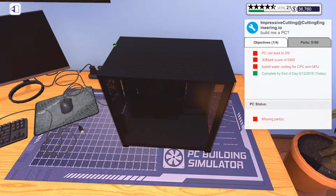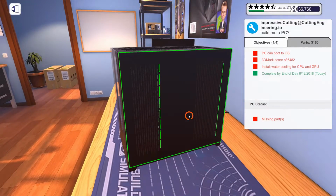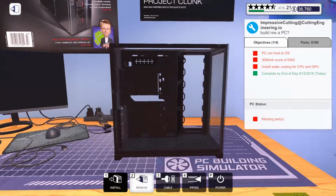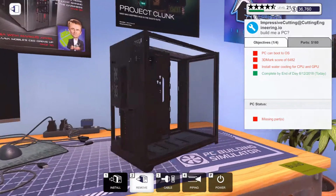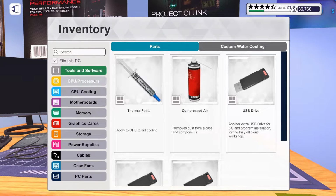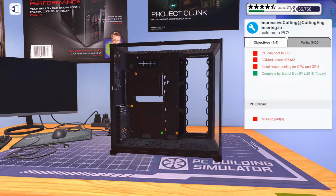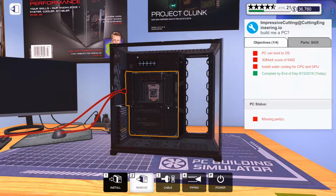Get this case taken apart. Just get everything out of the way. Okay. Think we're good with that. Let's go ahead and get our motherboard installed, which is the NZXT Z390 board. And we can get our RAM and CPU installed as well.